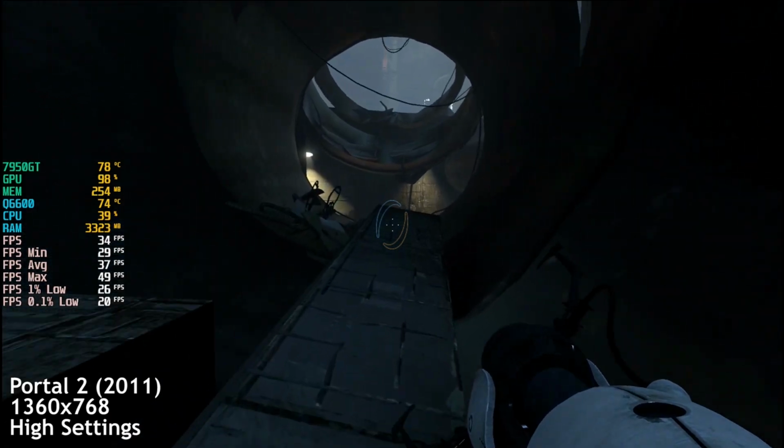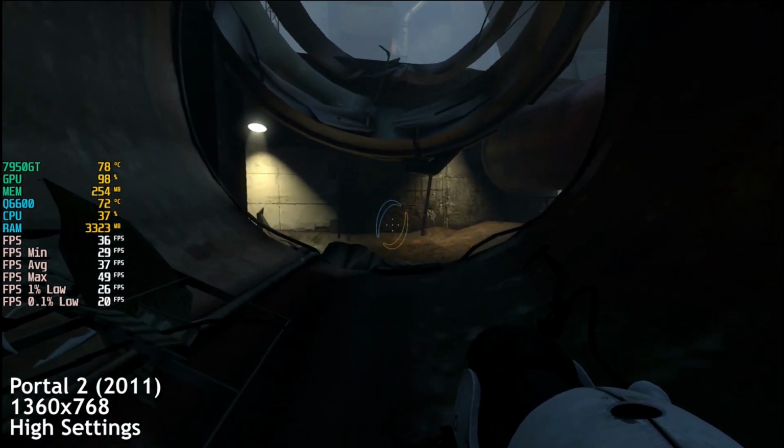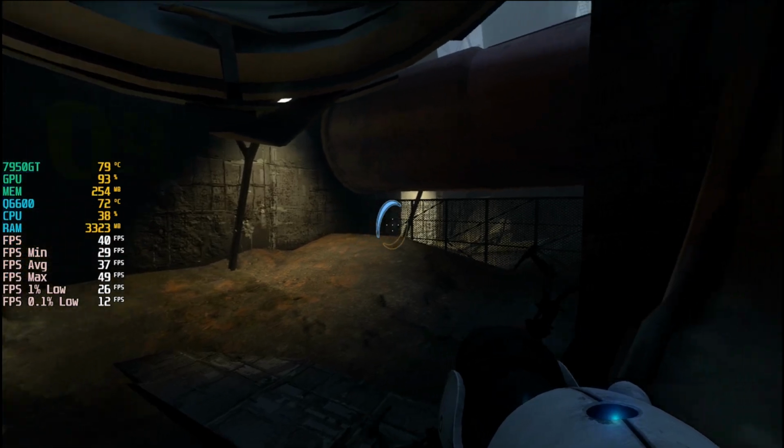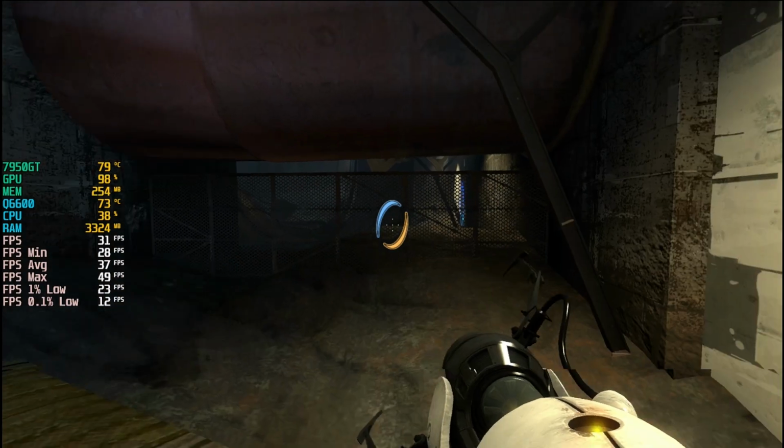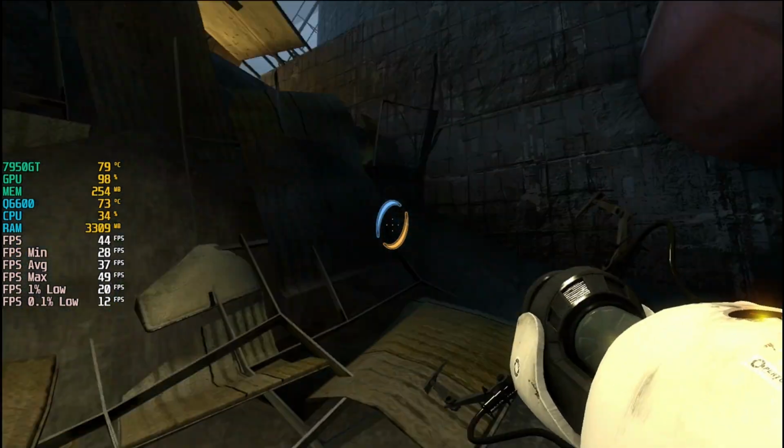Portal 2, 1360 by 768, high settings. We got a reasonable frame rate here, averaging 37 FPS, though there was some stuttering here and there. We definitely get a better experience dropping the settings and resolution.